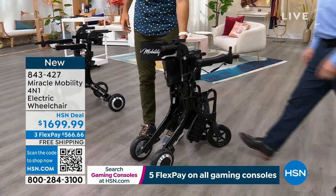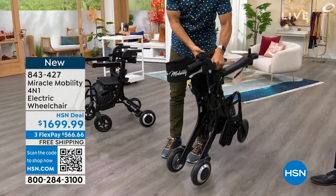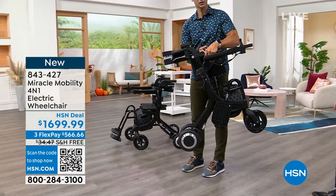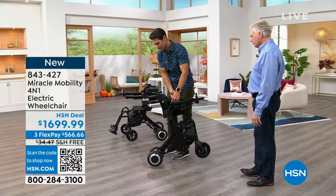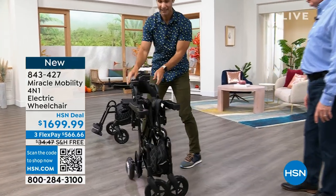So where should I carry it from? Do I carry it right here? Just grab right here. Look how simple this is to carry. Oh, yeah, this is really easy to carry. For an electric power chair, that's very light. For power, that is really amazing. And look how thin it is, too. Look, you're not taking up a lot of room.